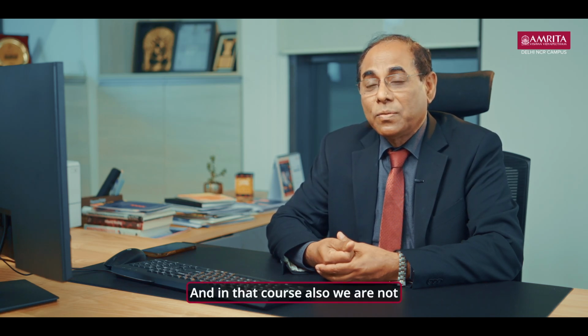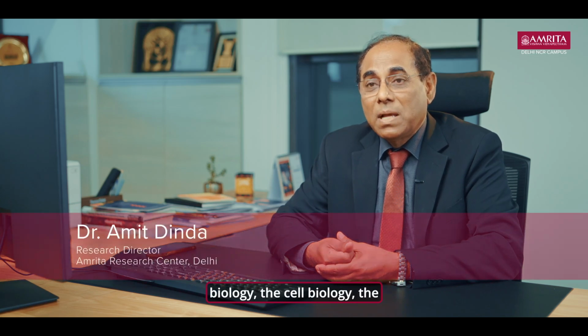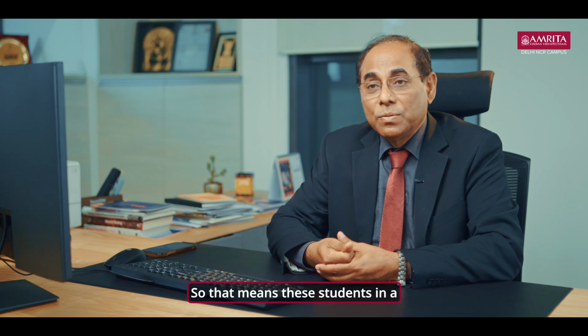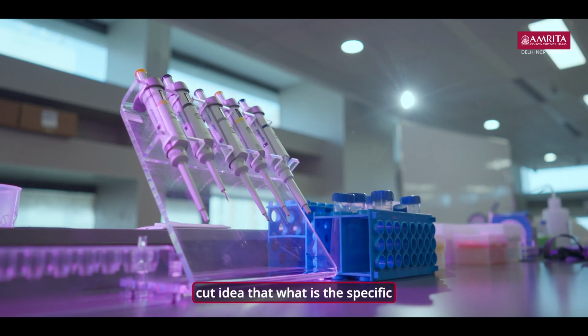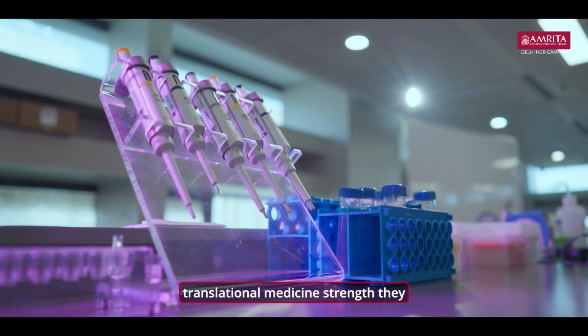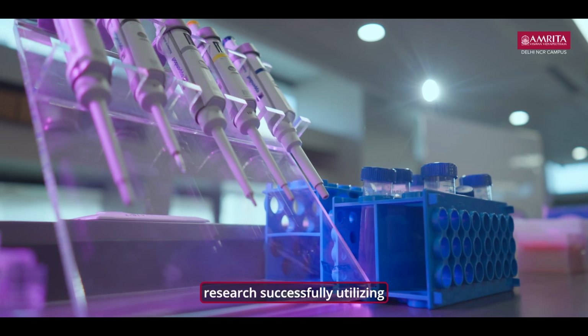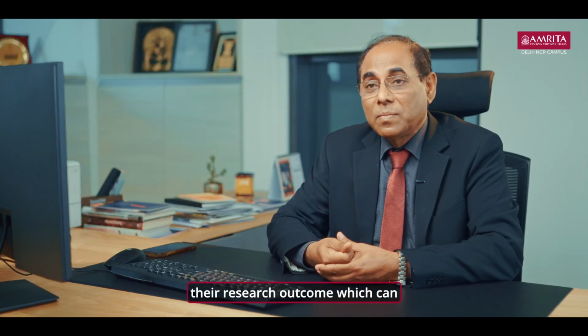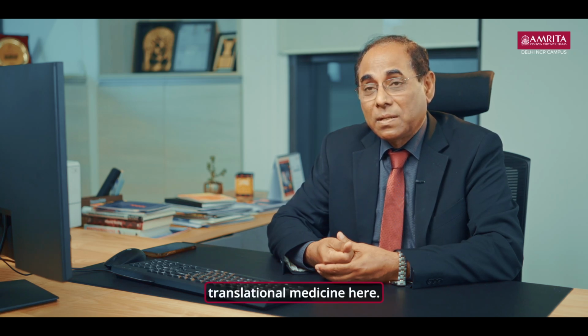And in that course, we are not only focusing on a particular area, but we are giving them an idea ranging from molecular biology, cell biology, advanced pharmacology, neurosciences, including data sciences and artificial intelligence. So in a 2-year course, these students will have a very clear-cut idea of what specific translational medicine strength they can contribute to, and they can achieve a lot in their research, utilizing their research outcome, which can lead to healthcare intervention development. So that is the aim of our course in translational medicine here.